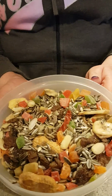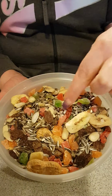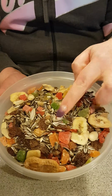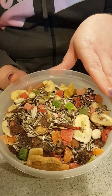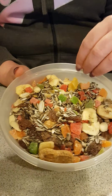Other things we add into it are a lorikeet mix. You can pre-make it or you can buy it made. In it you've got sultanas, dried pawpaw, banana chips, a rat's favourite. You've got your sunflower seeds. Now sunflower seeds can be really high in fat, but it's not a majority of the food. That's why we've got it in here. There's probably about 20% of our mix that we use this style for, so the sunflower seed content isn't too high.